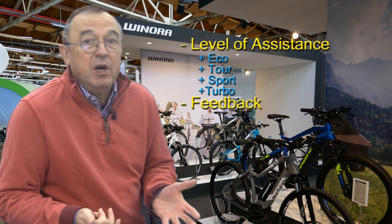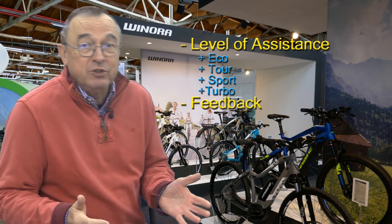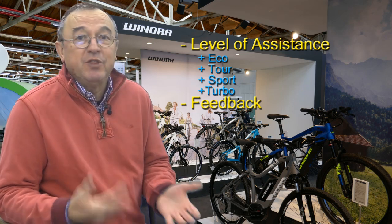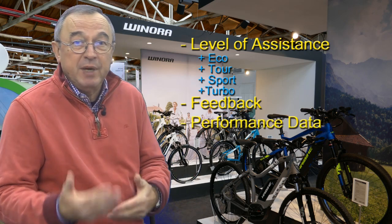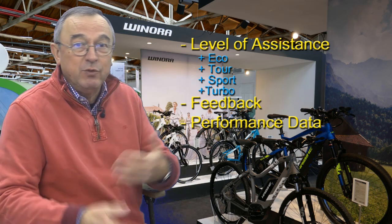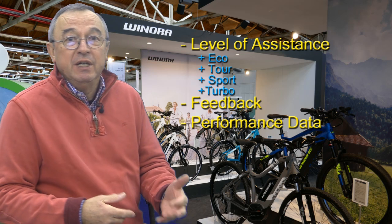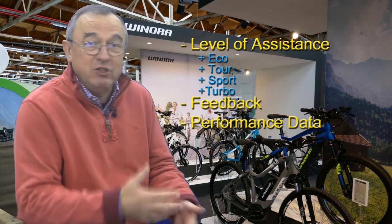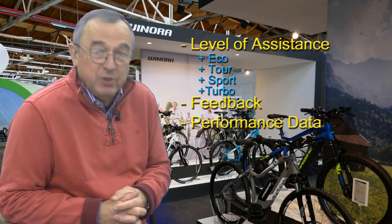Now, most of these controllers will give you some feedback as to how many calories you're burning, how many miles you've traveled that day, how many miles you've been total since you bought the bike, and what your average speed was, and things like that. Some go into greater detail and give you information about the cadence, that's the rate that you're pedaling, about how much effort you're putting in yourself and how much assistance you're getting from the bike, and so on. It gives you all sorts of analytical possibilities.